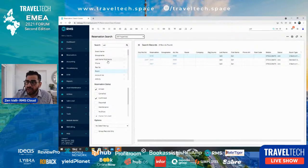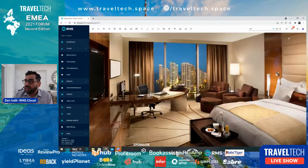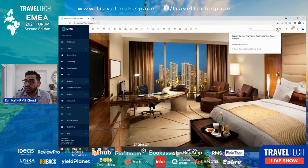So you can see group name, first name, reservation number, room number, if you want to filter it down. You can see cancelled, confirmed, departed, maintenance, no-show bookings. You can date filter across the side over here as well. And then you've got all of the reservations related to that name, which have now appeared as well with the room that they've booked. All of these fields here we can customize so you either see or don't see that information there.